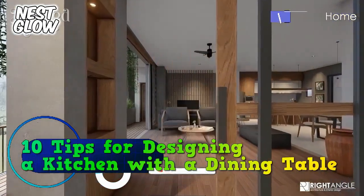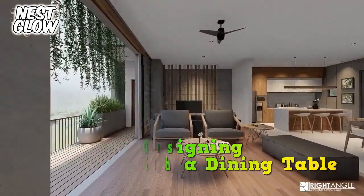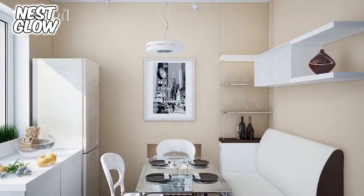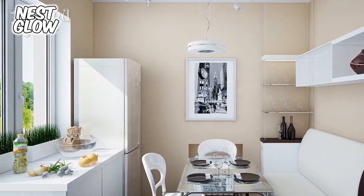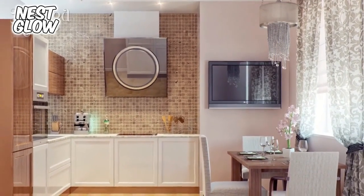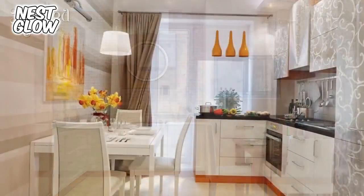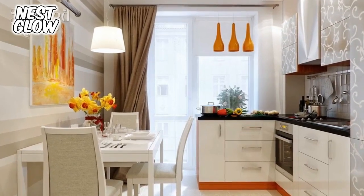Tips for designing a kitchen with a dining table. The kitchen is not only a space for cooking and preparing meals, but also a place for gathering and enjoying good food with family and friends. Incorporating a dining table into your kitchen design adds functionality, convenience, and a welcoming atmosphere. Whether you have a spacious kitchen or a small one, here are 10 tips to help you design a kitchen with a dining table that suits your style and needs.